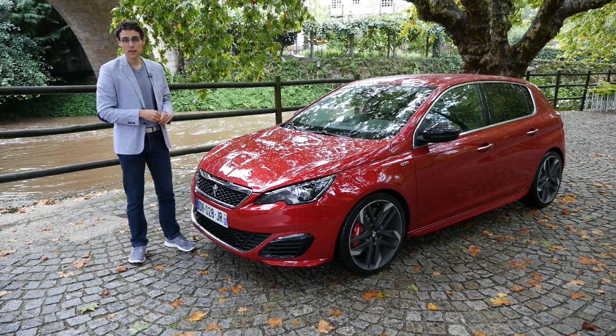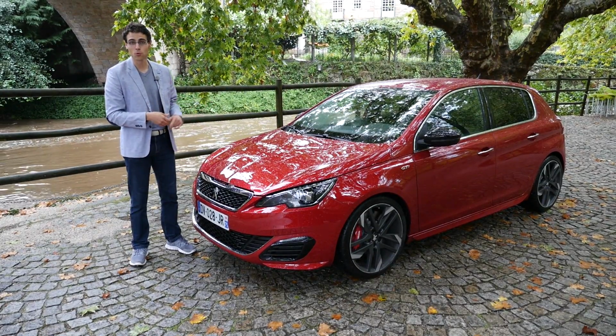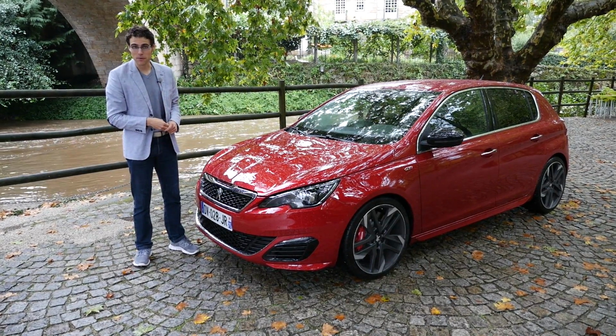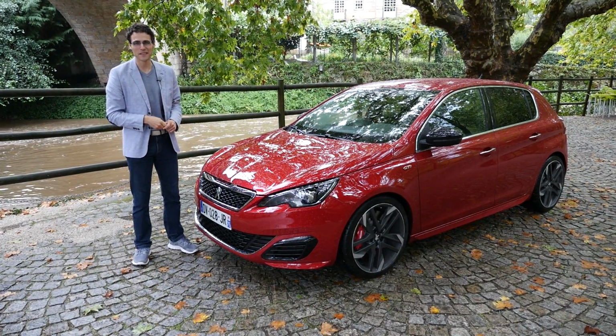With 270 horsepower now under this hood, all to the front wheels. Does that work? And what does the car offer on the outside, on the inside, and on the driving experience? Maybe also on the racetrack? We'll all see it in this review. Let's go.